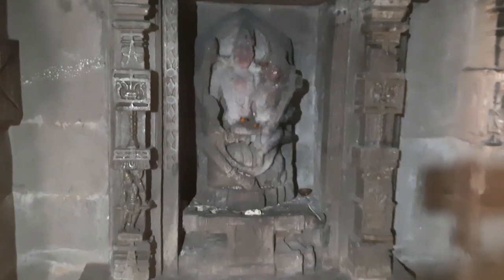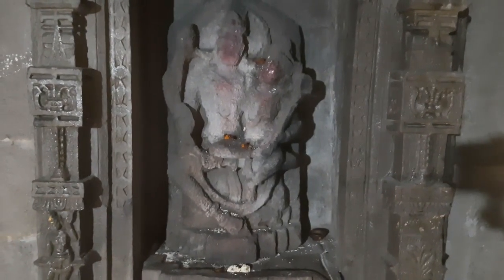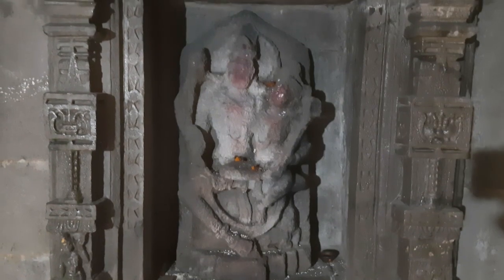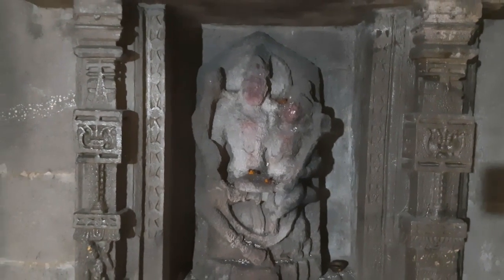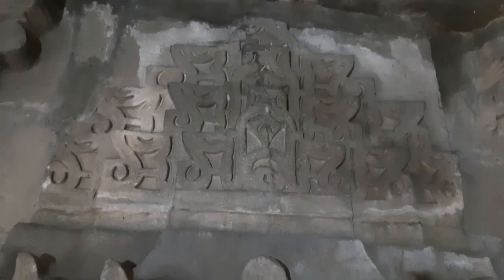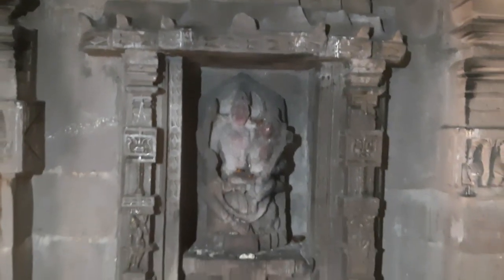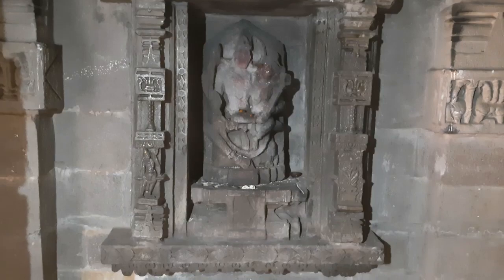At the left side of the Sabha Mandapa, we can see another Dev Koshtak, where we can see sculpture of Lord Shiva and Parvati. The Devkoshtak is a miniature temple and outlined with beautiful carvings. Here we can see Goddess Parvati sitting on the left palm of Lord Shiva.